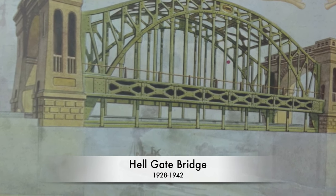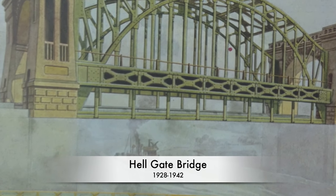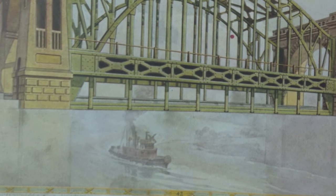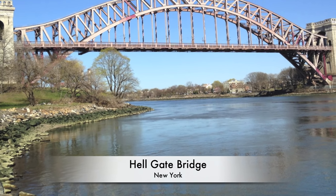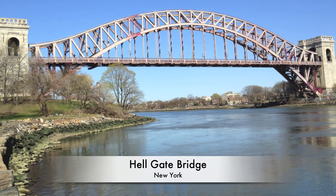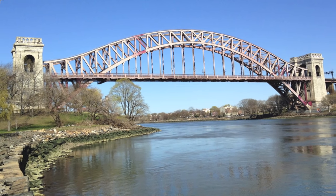The Hellgate Bridge crosses a strait of the East River between Queens and Manhattan. The original was completed in 1916. The Lionel model was made between 1928 and 1942.